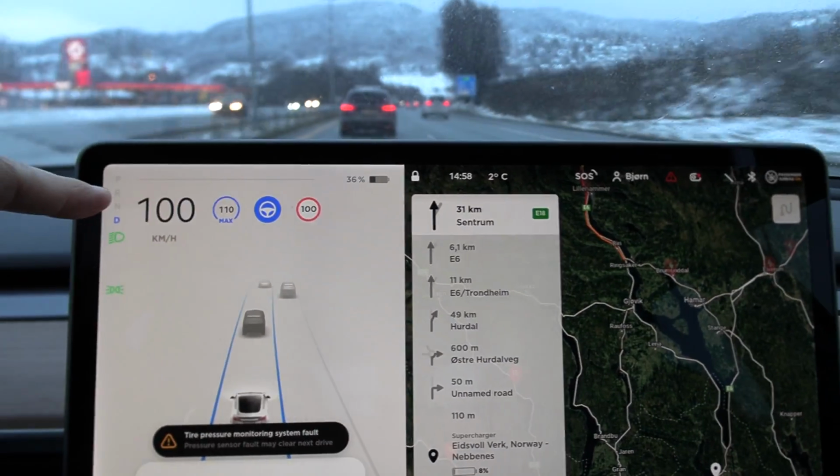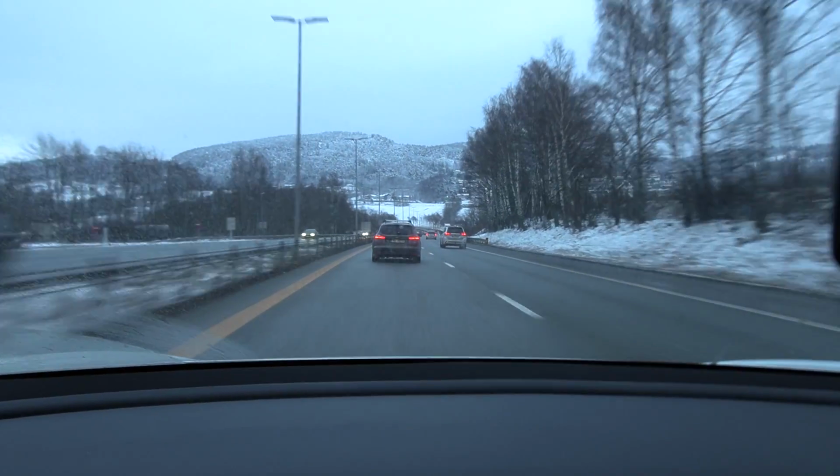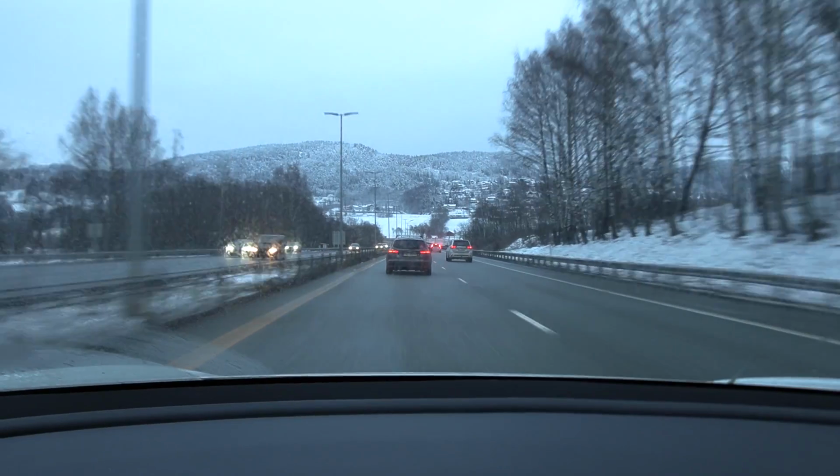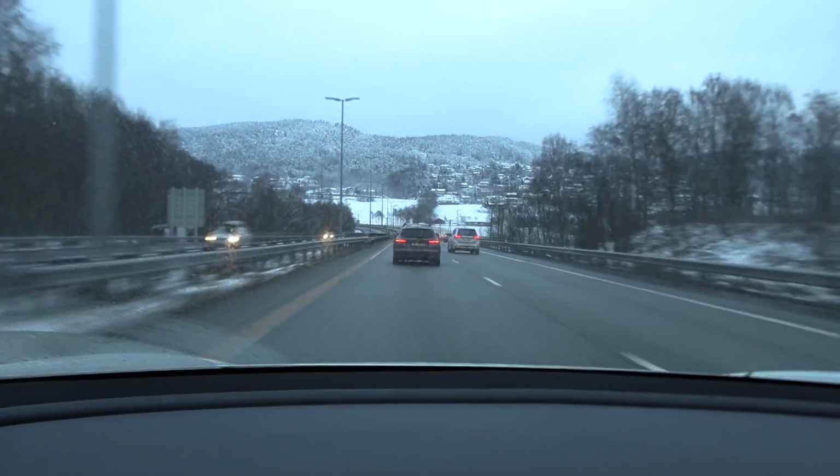You see, already now I'm driving slower than usual. Normally I would be hammering up the hills here, but now we have left lane huggers clogging up the roads. So it's not too optimal today, to be honest.